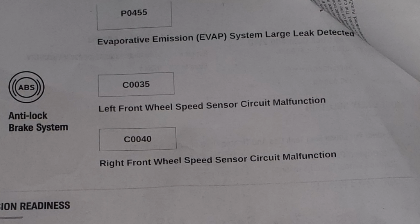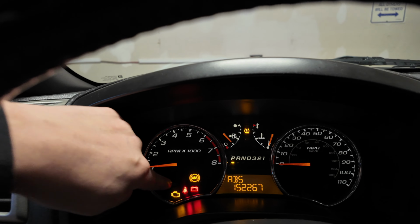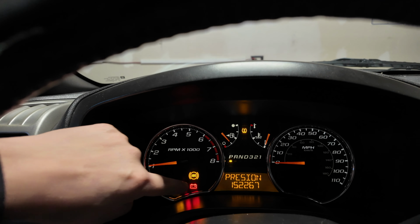And we fixed some of the stuff. Some of the stuff that was going on with the car, and I'll show you the sheet that he had, was that he had ABS sensor codes. He also had a check engine light for pretty much an evap leak, which I fixed already. And he had a battery light on. Now, battery light, everything's been fixed in this car. And again, that was supposed to be a quick video.